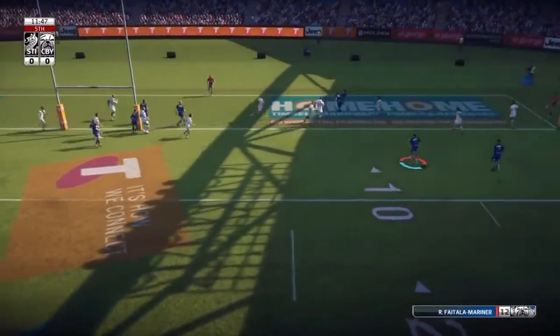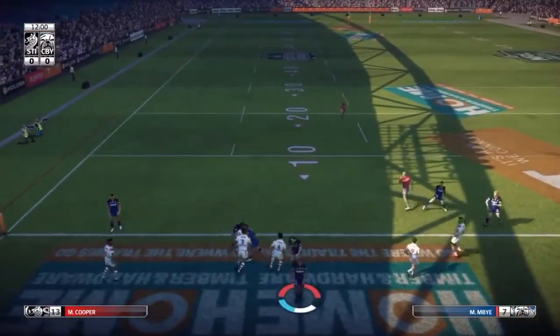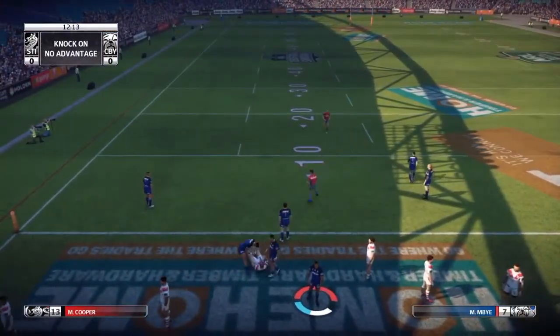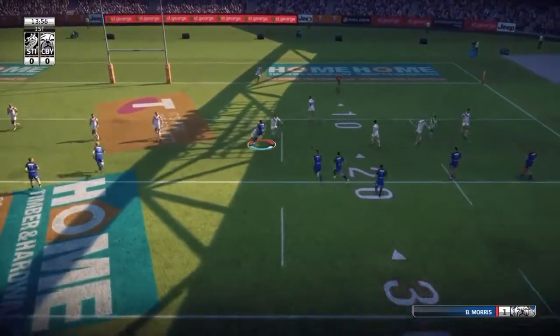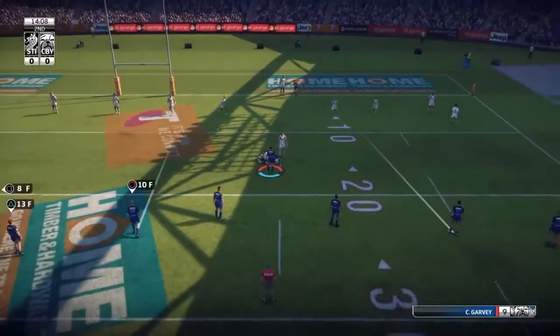I don't know why I was holding the pass button. I tried to cancel the pass, but he passed it anyway and we butchered the try there. We do end up getting the ball back, but I'm not too sure why. I guess they knocked it on in goal. Tackled about 15 out here.